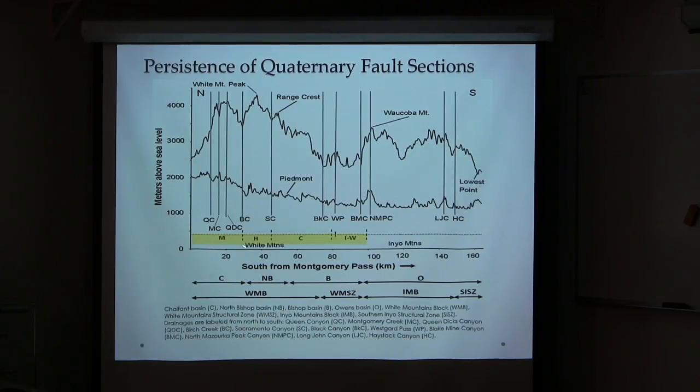And you can see highlighted here are the different segments. These are my revised boundaries, my proposed boundaries, not DePaulo's. And once again, when you see a sharp drop in Piedmont and range crest, it often can indicate that you have a salient block or a fault boundary at this point. This is exactly what we see here, and it corresponds very nicely with what would be Birch Creek. You see the drop in the profiles of the Piedmont and the drop in the profile of the range crest.